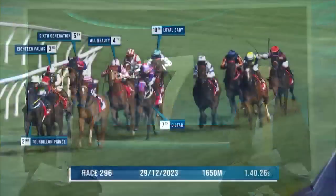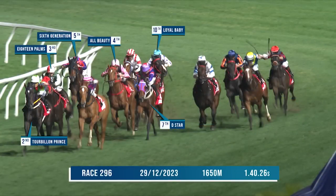The second one features the likely leader in the race in Torbjorn Prince. He leads for home here. 18 Palms follows him through. Another honest run also from All Beauty, and there's 3 others that finish behind them.